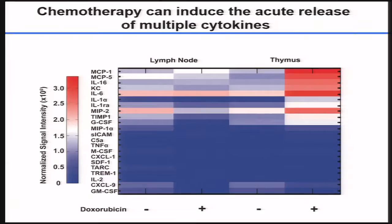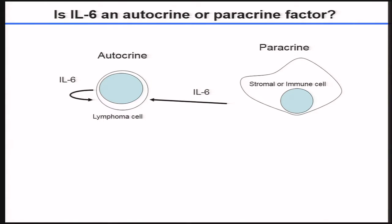And so to try to identify what those factors were, he performed cytokine arrays looking for factors that were upregulated and present specifically in the thymus, and identified a couple. One of them was IL-6, and the other is TIMP-1, which is an inhibitor of metalloproteinase that, as single recombinant proteins, could protect tumor cells from chemotherapy.